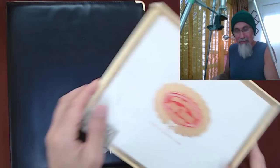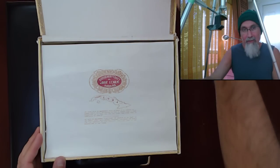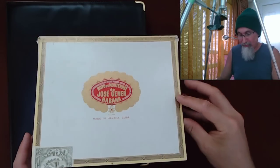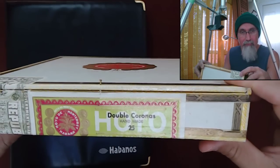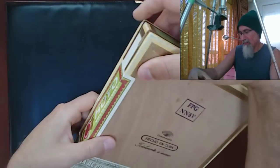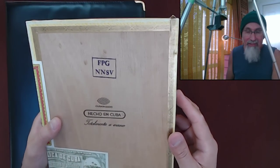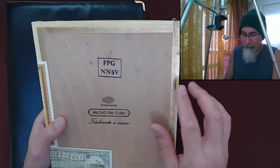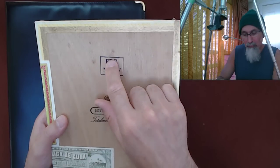And then here's some of the boxes. And this is the Hoyo de Monterrey Double Corona box. Okay, so this is Hoyo de Monterrey Double Corona, and I got myself a lot of these from the 1990s. And if you were buying Cuban cigars in the 90s, at the time in Cuba, you wanted this factory stamp to be on there.